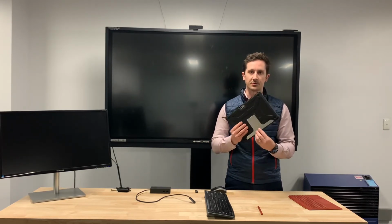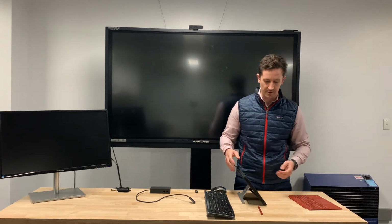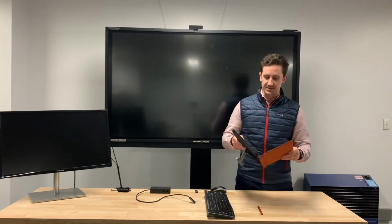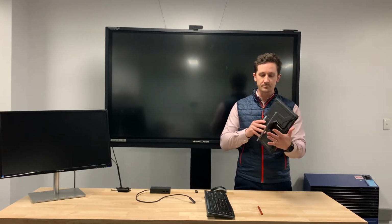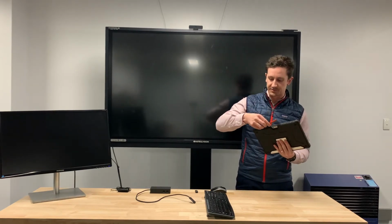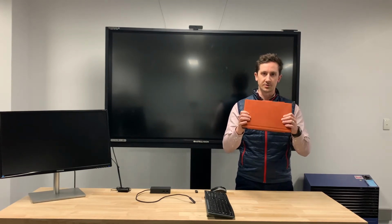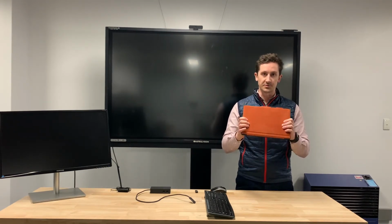In this case, the cover also comes with an integrated stand, so that you don't have to use the one that's built into the Surface device if you're familiar with that. That integrates seamlessly with the case. The case also has a connection for the Surface Pen that'll hold it quite securely in the top. So that is your personal device for use in the staff room and carrying to the classroom and use in the classroom.